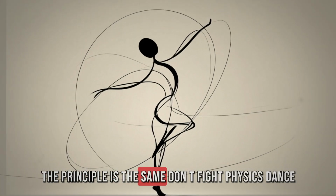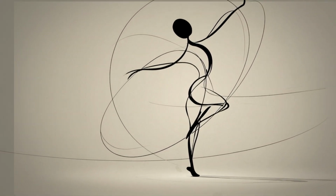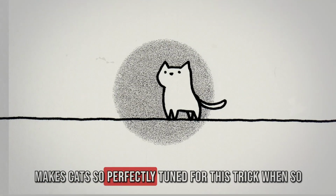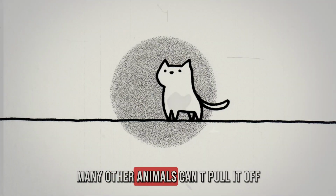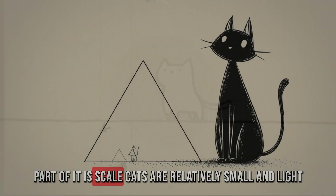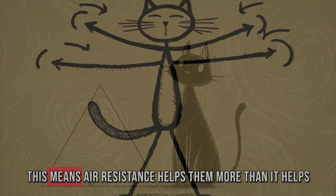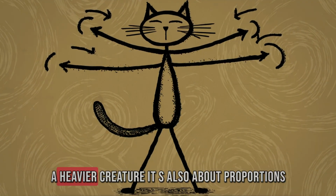The principle is the same: don't fight physics, dance with it. But let's zoom back to something closer to home. What makes cats so perfectly tuned for this trick when so many other animals can't pull it off? Part of it is scale. Cats are relatively small and light compared to their surface area. This means air resistance helps them more than it helps a heavier creature.